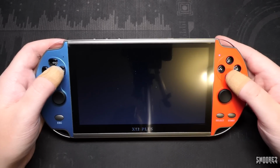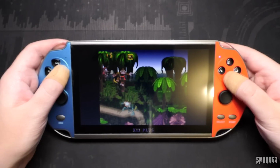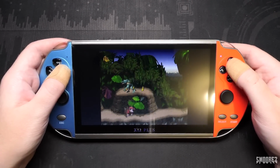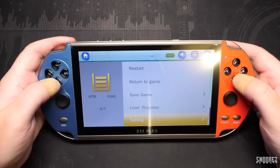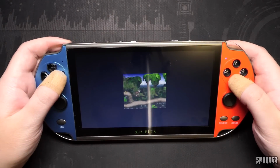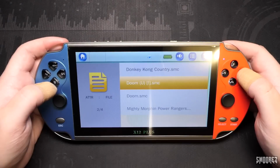This is a little sad. Buttons definitely need to be changed. Yeah, Super Nintendo is not good. Let me try it with scaled down. Nope, even with scaled down, it's... No. Okay. Doom is SMC2.